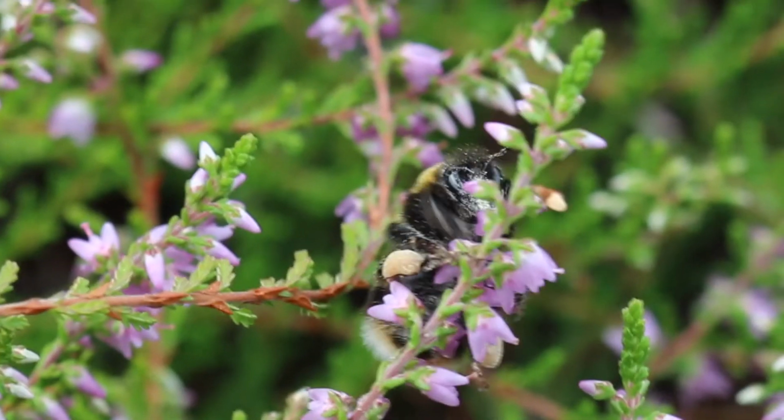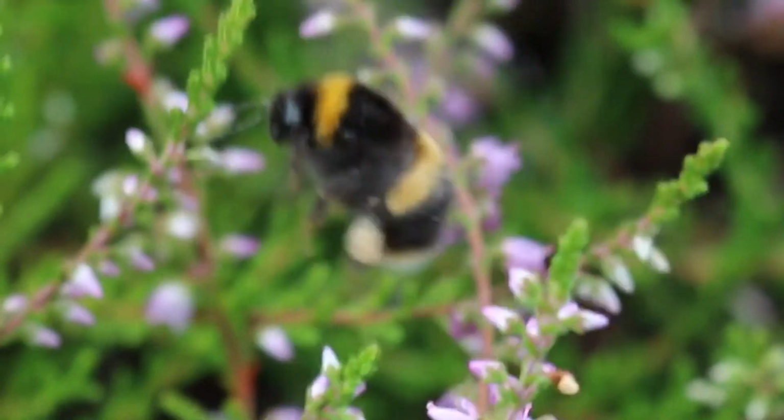Pollinators are a very important part of our ecosystem services. They're very important for providing food. They pollinate about 75% of our crops. But they're also very important for supporting natural ecosystems, our non-crop habitats. The most pollination service is provided by bees.